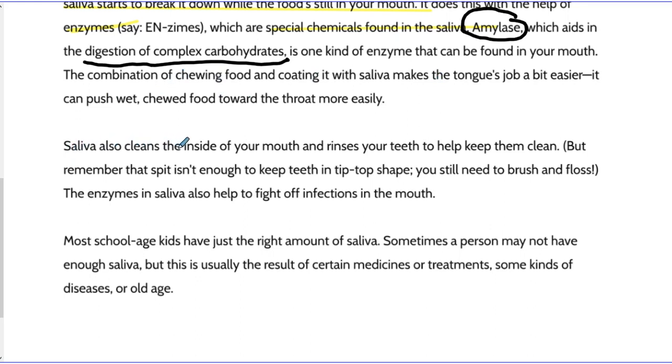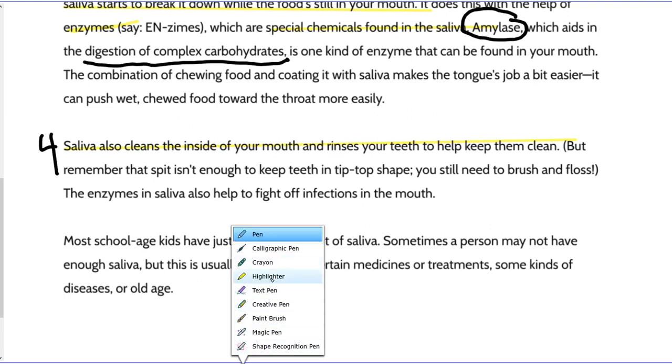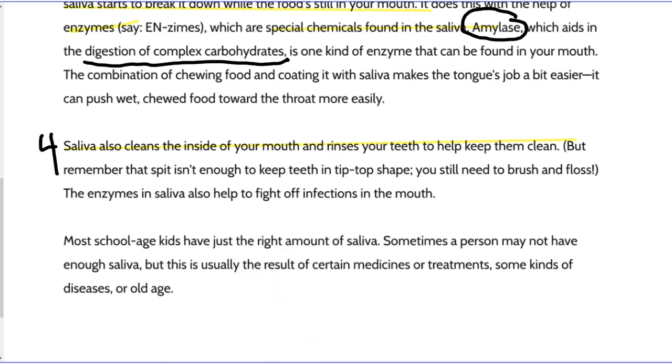Saliva also cleans the inside of your mouth. Oh, here's another job of saliva: it cleans the inside of your mouth and rinses your teeth to help keep them clean. This is job number 4 for our saliva. But remember, spit isn't enough to keep teeth in tip-top shape. You still need to brush and floss. The enzymes in saliva also help fight off infections in the mouth. That's number 5.